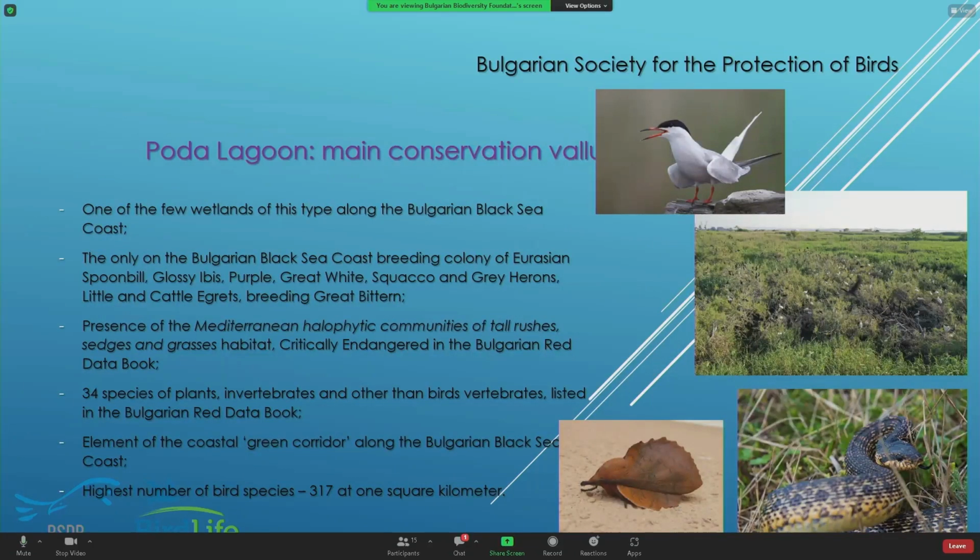A few words about the conservation values. I will not get into big details. You can see the text. One of the biggest values, from a Bulgarian perspective, is that here is the only colony along the Bulgarian Black Sea coast of several species of birds of European importance in the Birds Directive, and birds which are included in the Bulgarian Red Data Book.